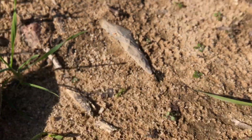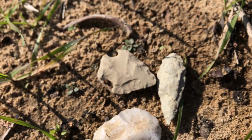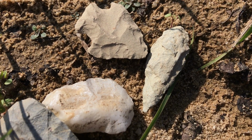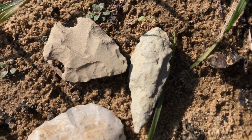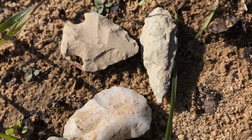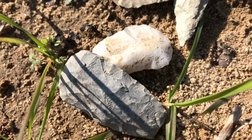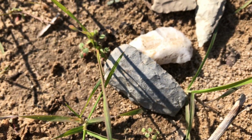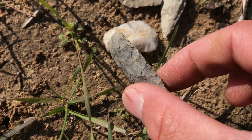It's already 2 inches. Look at this. Unbelievable. Couple really great points. Guilford on the right. What's that? Schneider on the left. Look at these scrapers. My God, have mercy. Take a look at the workmanship on this scraper.